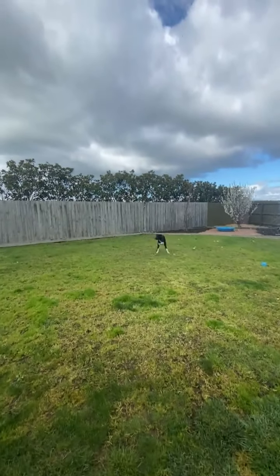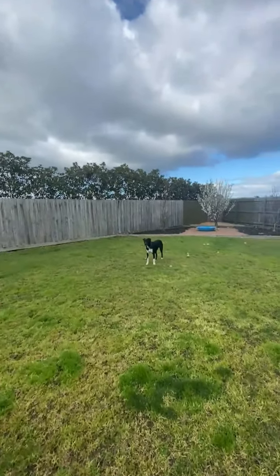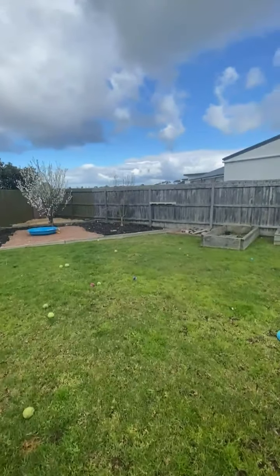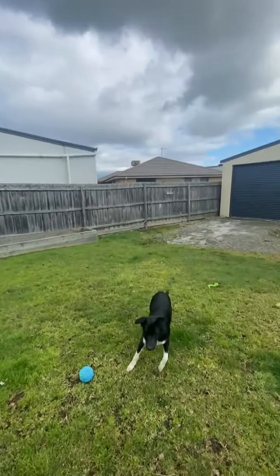So guys, now we're into the backyard. Like I said, 1,167 square meters of land, room to move, and these are so hard to find.